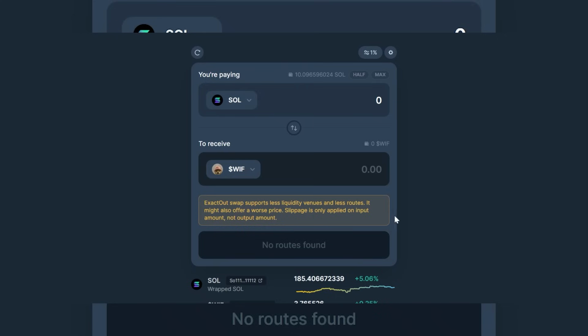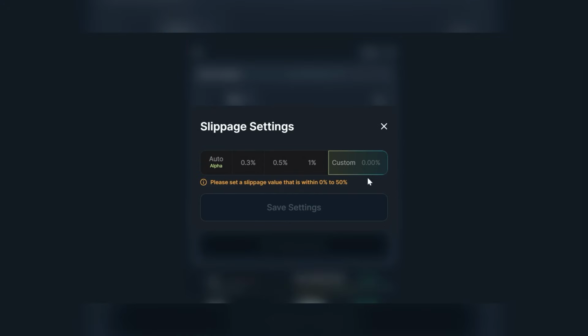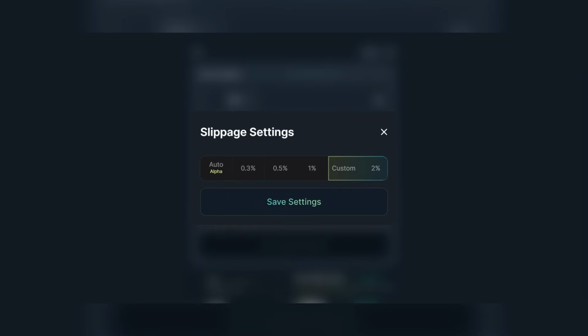You just need to click on the little percentage number above the main box, select a level or enter a custom setting, and then click on Save Settings. The higher you set it, obviously, the more likely a trade will go through. But the flip side is the further the price can travel from what you wanted, thus meaning that you don't get the exact entry or the most efficient entry possible into the asset you're trying to buy.